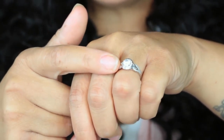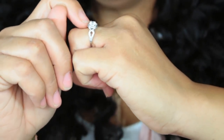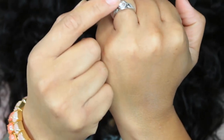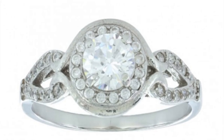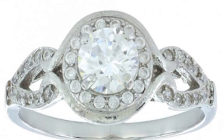Now, like I said, this is cubic zirconia, and it really doesn't look like it. There are small cubic zirconia crystals encrusted on the sides as well as in the middle, which outlines this larger zirconia stone. It is sterling silver, and the size that I'm wearing is a size 7.